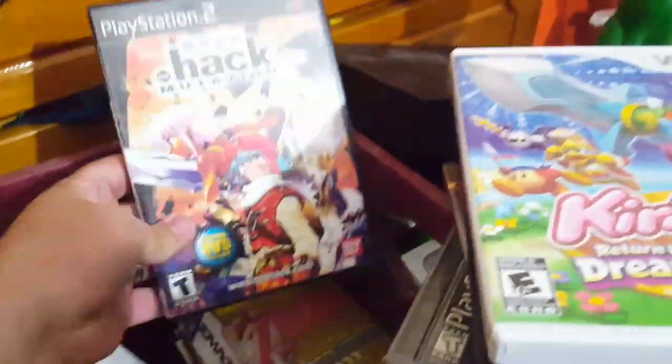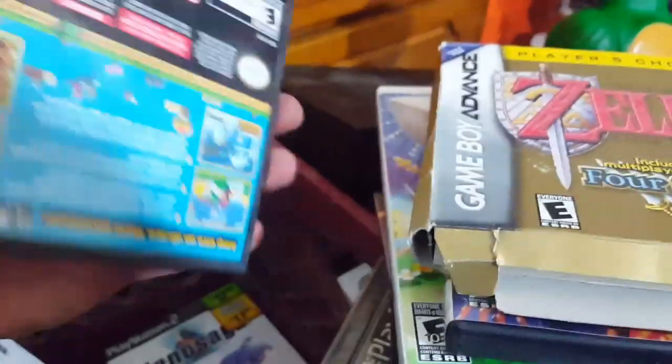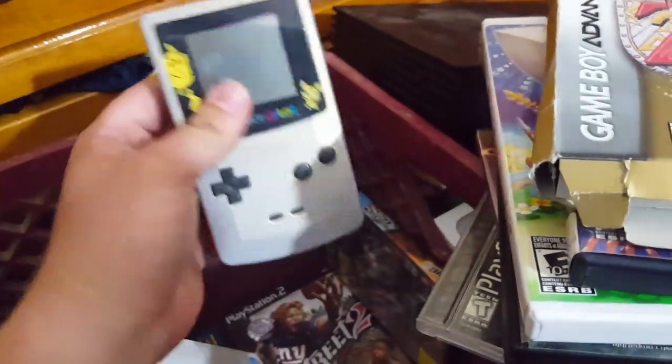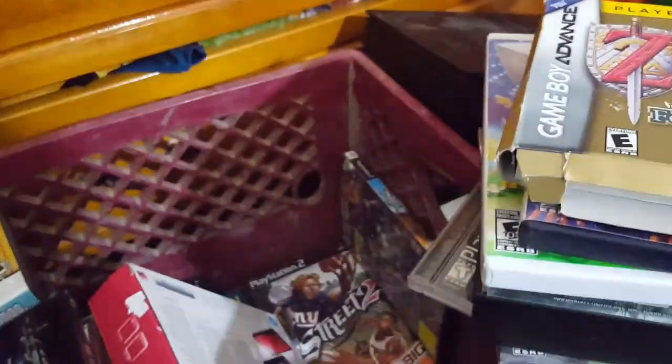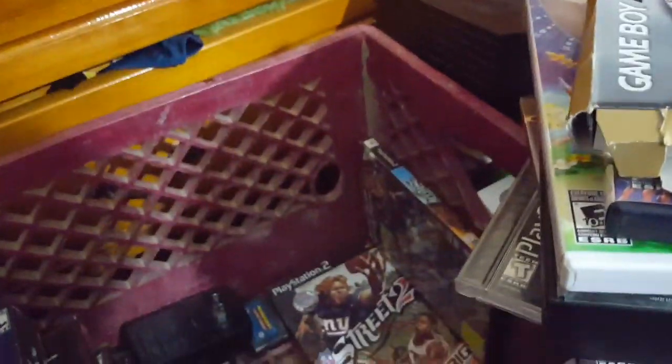Kirby's Dream Land, super good game. Dot Hack Mutation Part 2 sells well. Wish the game was in here, but just the box. Super Mario, Xenosaga Episode 1. This Gallop Racer game right here sells. There's Family Guy. NFL Street. A Pokemon Game Boy Color works, so that'll probably go for like 45 or 50. Game Boy Pocket works, but some scratching on there, probably like 20 or 25.